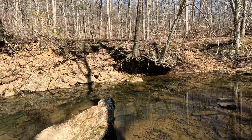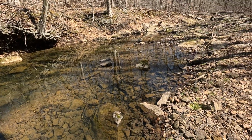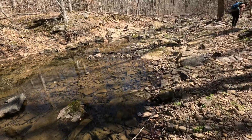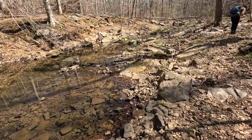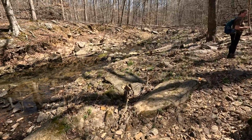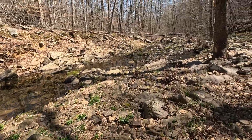So really cool area. This creek has been pretty much the best part. The bluffage is alright, but the creek is worth the visit. Don't you agree? The creek is worth the visit? Yeah, I think the creek has been the best.